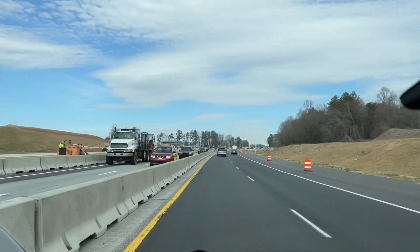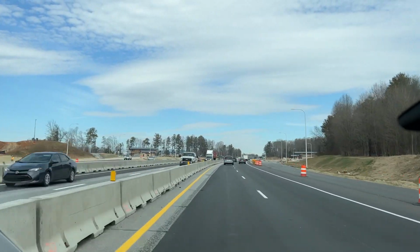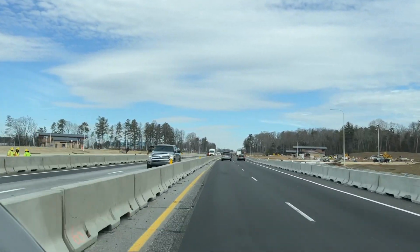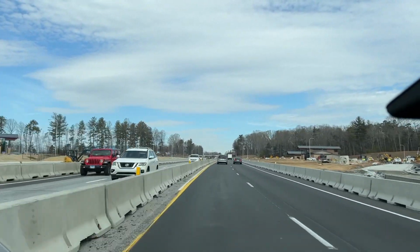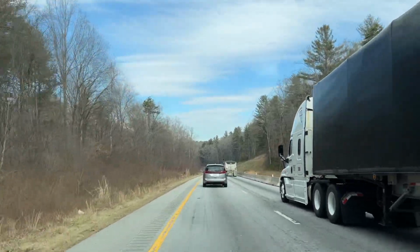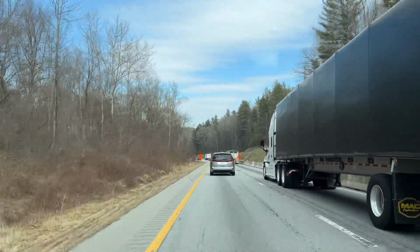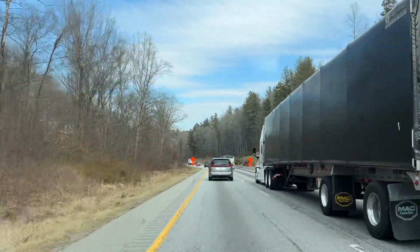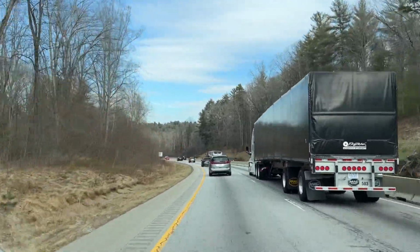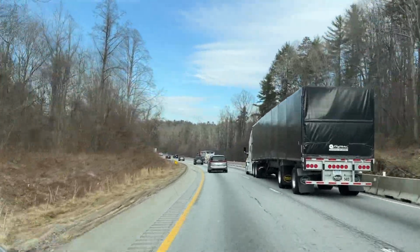This interstate, they got us going all over the place as they work on one side or the other. Here's another lane shift coming up. Getting out of the construction part here on Interstate 26. It's on and off here, but it's not real bad construction. Getting close to our exit. Another few miles.